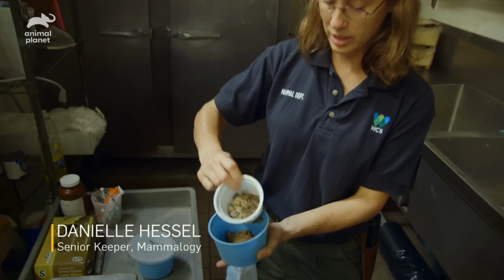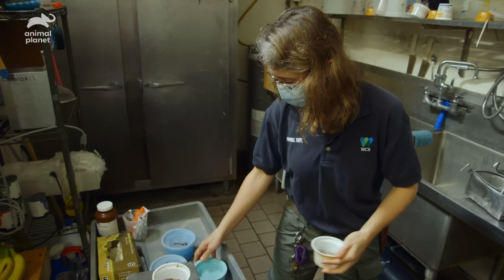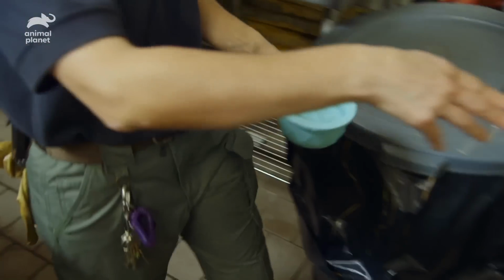The shrews are getting fed twice a day. They get a mix of a variety of different insects, some waxworms, some crickets, some mealworms. So I've got their cup, I've got their water. I'm gonna go grab them some hay.